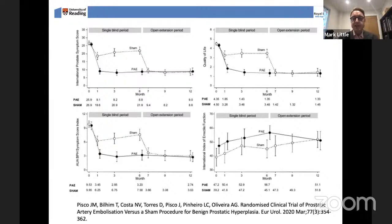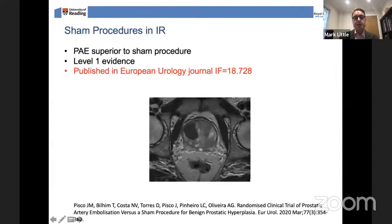So this is a par exemplar of level 1 evidence carried out by this group. For those of you looking at this graph at the bottom here, thinking, well, there's no difference there: this was the International Index of Erectile Function, again another questionnaire that we've had to learn to be comparable to the urology literature, and there was no significant difference between PAE and sham, again, which is positive. So PAE superior to sham, level 1 evidence.